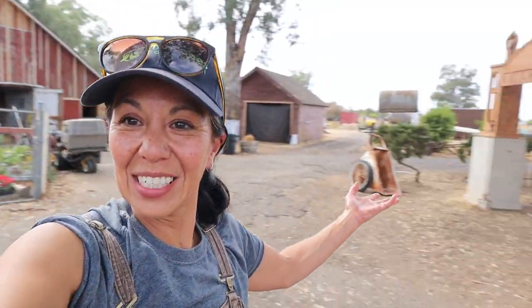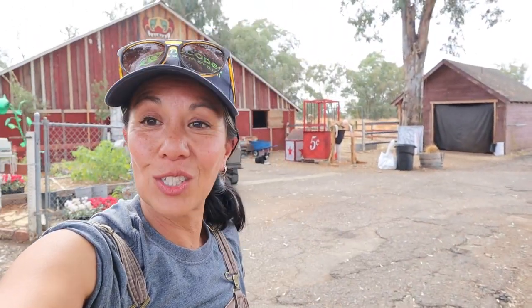And look at our decorations. I know it doesn't look like much, but we did add a few more things. And we have cleaned out the barn. And so, oh my goodness, it is going to be so much fun.